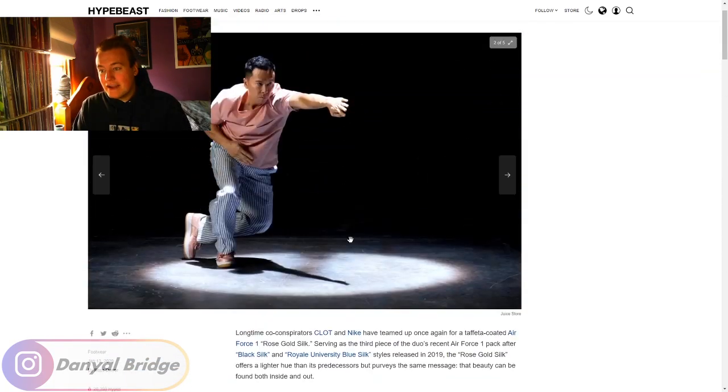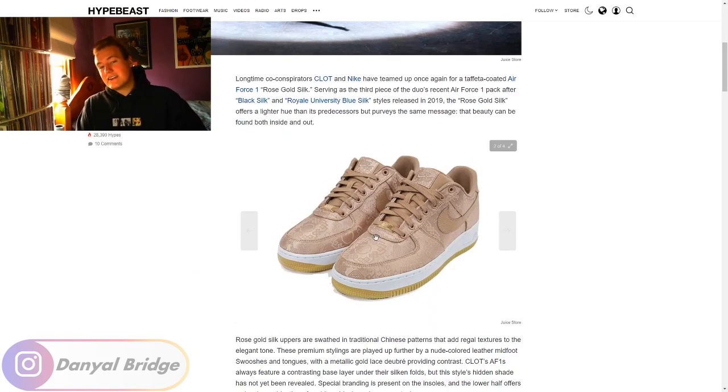Let me know if you guys are gonna pick this up. And let me know, are you feeling it, or are you a fan of the darker colors that released in 2019, like the blue silk and the black silk? Are you more inclined to pick those up because they would work better with your outfits, or do you want to feel a little bit adventurous in 2020? New decade, new chapter, you want to try some new styles and new colors out, and you want to try the rose gold pairs out? Let me know everything you've got to say about the CLOT Air Force One rose gold pairs in the comments section below.